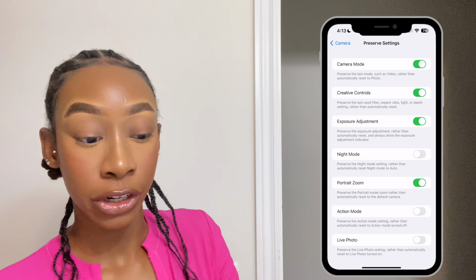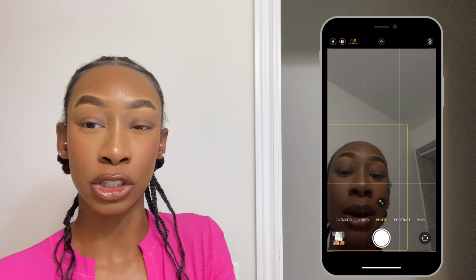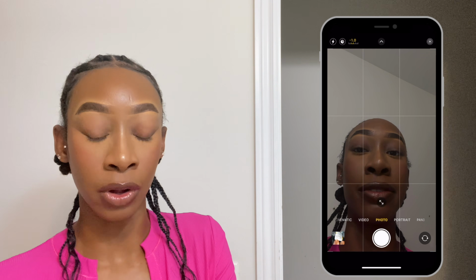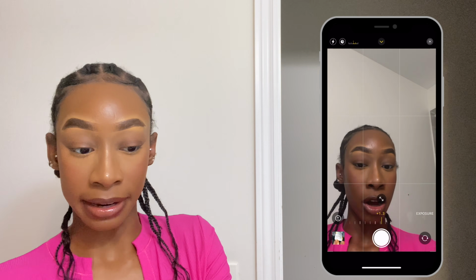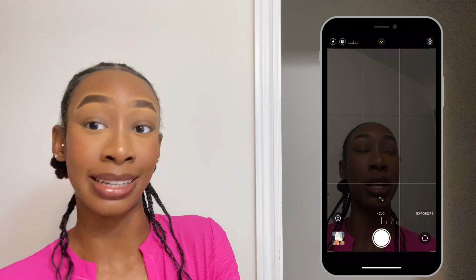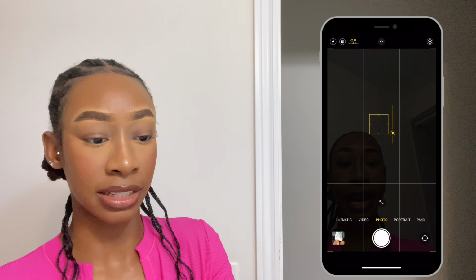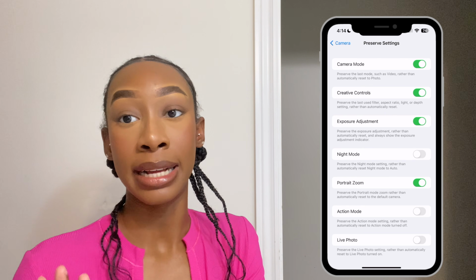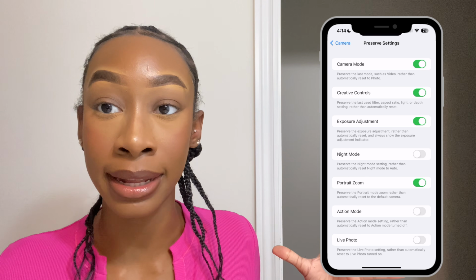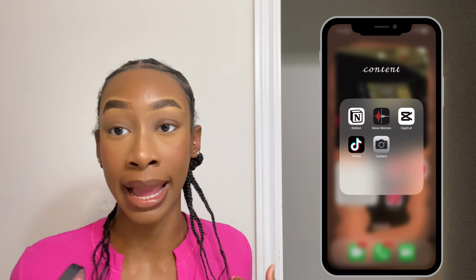And I also turned on exposure adjustment. I love this. So that will turn on in the top left. You'll see your exposure. If you click that symbol, it'll toggle this dial at the very bottom. It makes adjusting your exposure really easy and clear, so you don't have to use this dial thing, because that's really weird. It's also really nice because your content will be consistent. You won't have a really bright clip and then a really dark clip. That's everything that I did that I really feel like helped boost my quality of content.